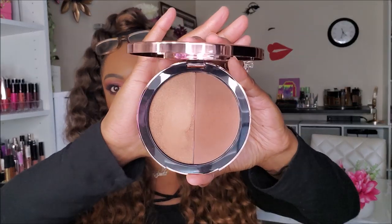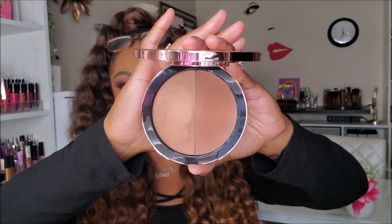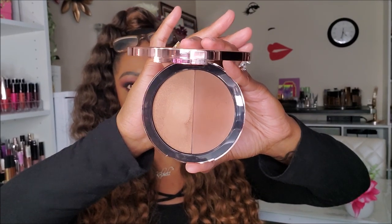I love these, you guys. They are perfect for bronzing, contour, very, very brown girl friendly. The highlighters are nice and soft. They're not harsh at all. They just give you that nice soft glow. So I like those a lot. Both of those are in my main makeup collection right now.